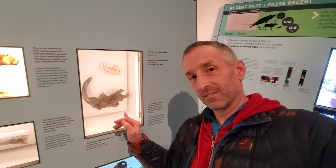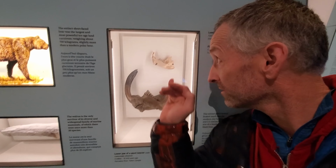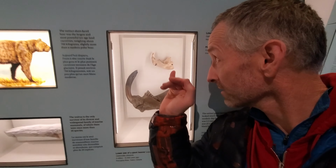I'm at the Canadian Museum of Nature, and they have an extinct beaver skull right here. Check it out, it's huge. So that's the modern one up there and the extinct one down there. Now it turns out that apparently because of the shape of the incisors, they were unlikely to actually cut trees down like modern beavers. There's no evidence that they built dams or anything like that. They're mostly eating aquatic plants and other things. Look at the size of that thing.